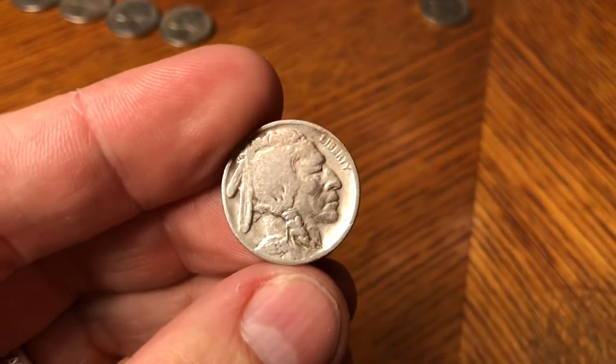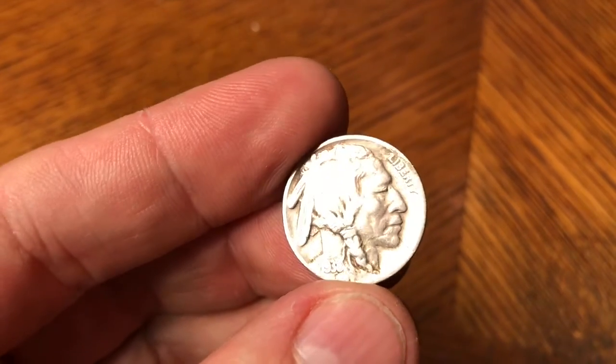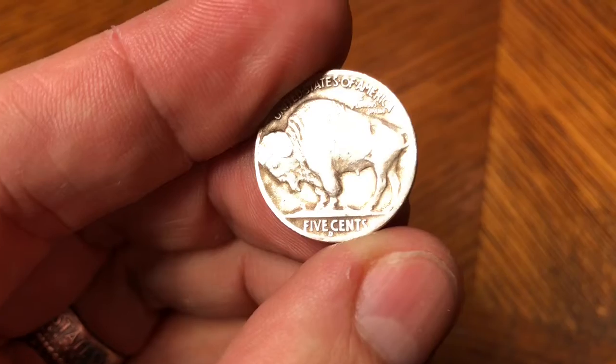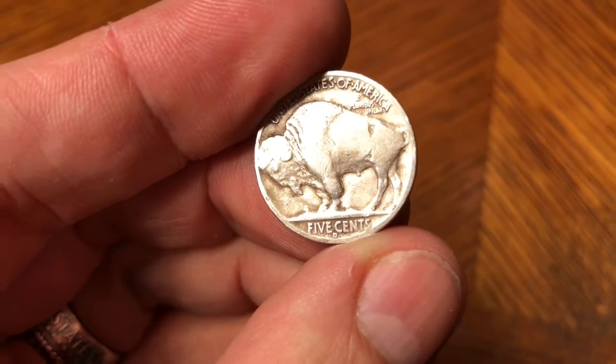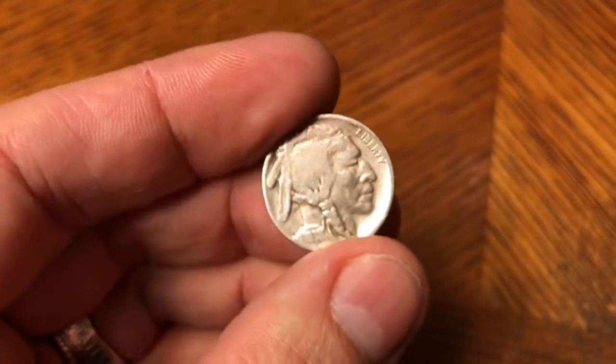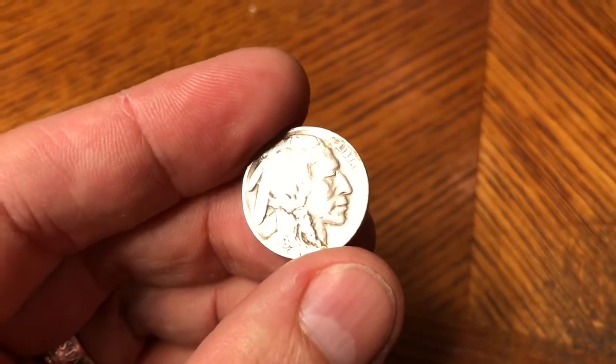All right, guys, after a light cleaning, you can see it's not as bad a condition as I thought. It's definitely a 1938. Definitely a 1938D. It's not the D over S mint mark error, but that's a good last year Buffalo nickel. We don't have it, we'll add it to the collection.